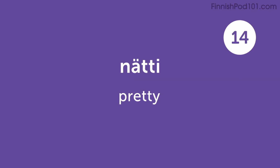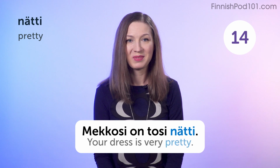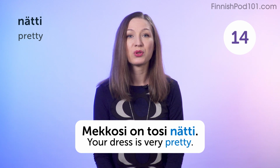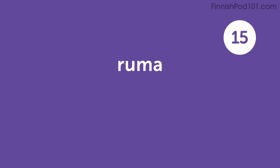Nätti. Pretty. Mekkosi on tosi nätti. Your dress is very pretty.